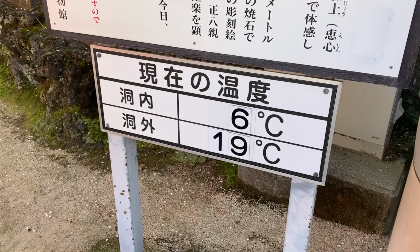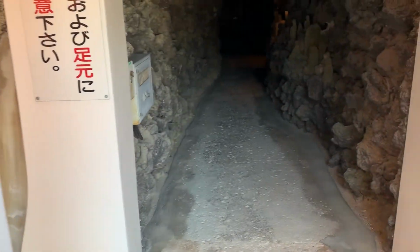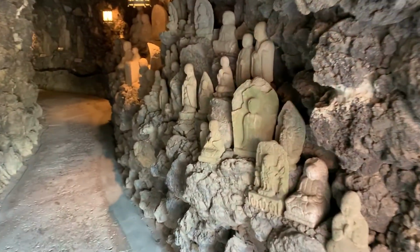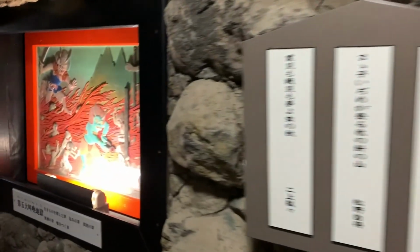.6 degrees inside, where it was a pleasant 19 degrees outside. You'll have to brave the cold to discover the cave inside the temple. Lined with artifacts said to represent the idea of hell in the Buddhist faith, hundreds of statues, and a little waterfall. I urge you not to miss it.